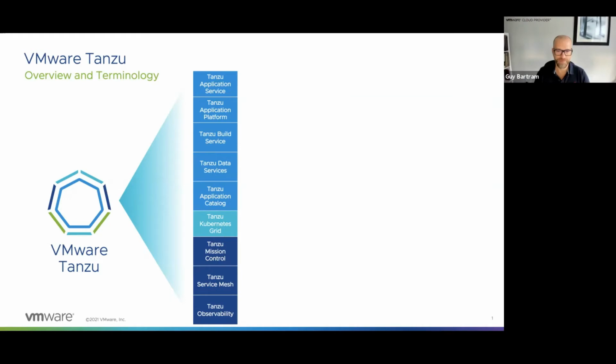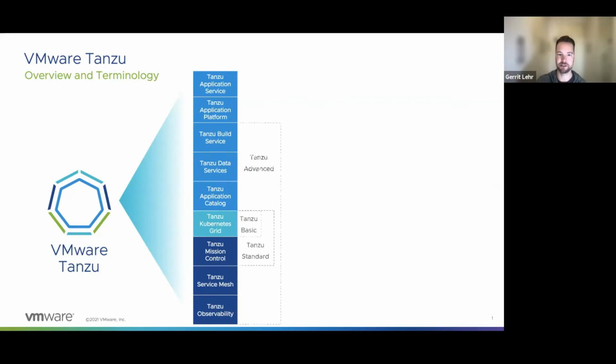So these sets of products are also grouped into different Tanzu editions. These are bundles of products plus some other bits and pieces that we sell as different Tanzu editions. The main ones are called Tanzu Basic, which is the Kubernetes runtime plus some other things. Tanzu Standard, which combines the Tanzu Kubernetes runtime with Tanzu Mission Control, so the multi-cloud control plane. And then Tanzu Advanced is a whole stack of additional solutions on top of Tanzu Basic and Standard.